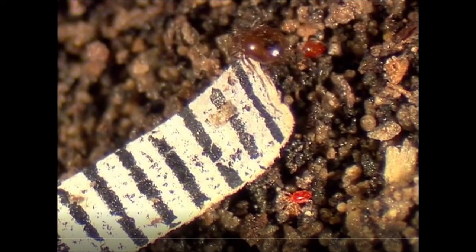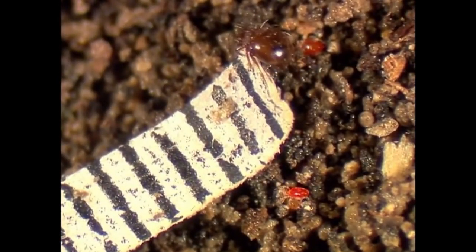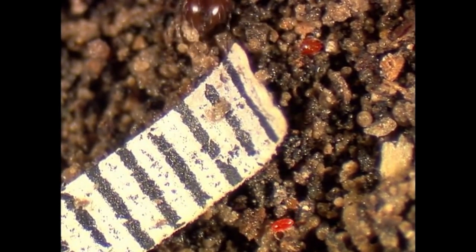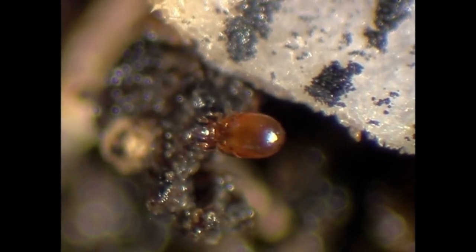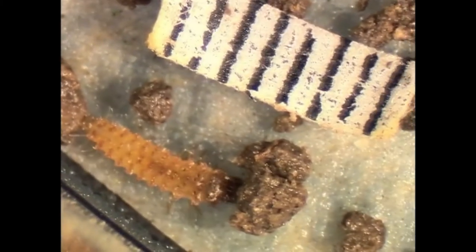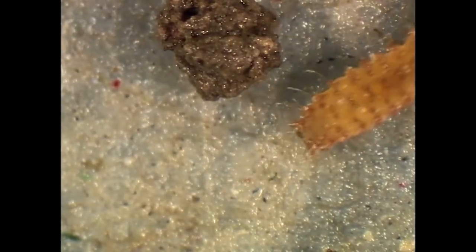So, I'm going to turn on the video, and the first thing you're going to see are some little soil mites that eat plant parts. You'll see the background is the soil particles. Now you see this little mite, and then you're noticing a fly larvae. It has hairs. Why the colors?